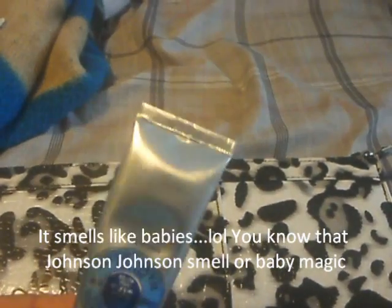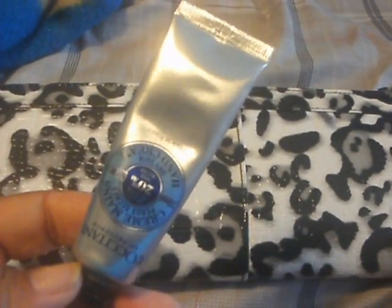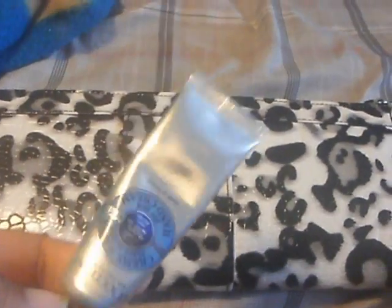It is with 20%, I guess, shea butter, and it's made in France. I like this. It does what it's supposed to do and adds moisture to your hands. Now, has it dramatically improved my dry hands? I cannot honestly say that, but I do like it. I don't know if I'll repurchase it. This little tube was $10.